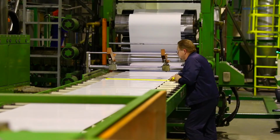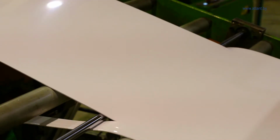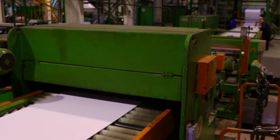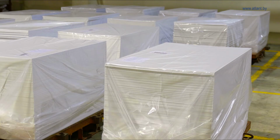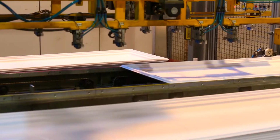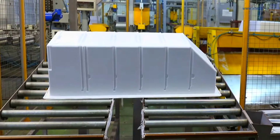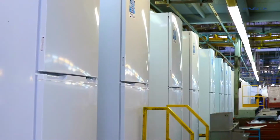First, extruders make polystyrene sheets. As the sheet goes along the conveyor belt, it cools down and is cut to length. The leaf is divided by guillotine scissors into separate sheets that are stacked in packs. The sheets are aged for 2 days to get stabilized. Thereafter, they are delivered to vacuum forming shop for subsequent thermoforming. It takes only 55 seconds to make internal refrigerating cabinet from the sheet.